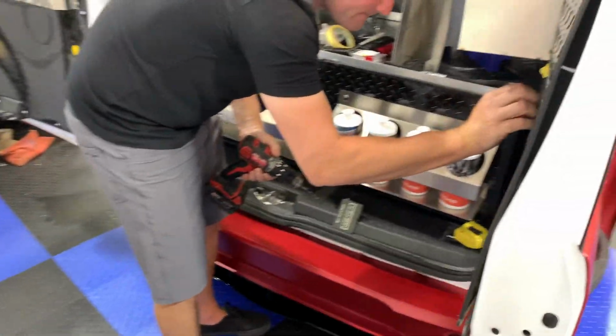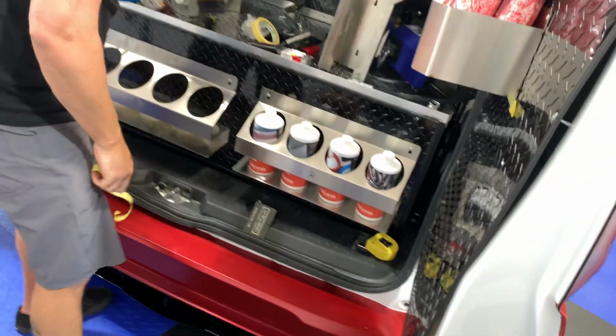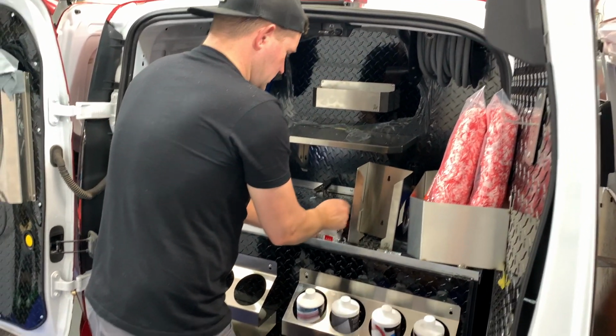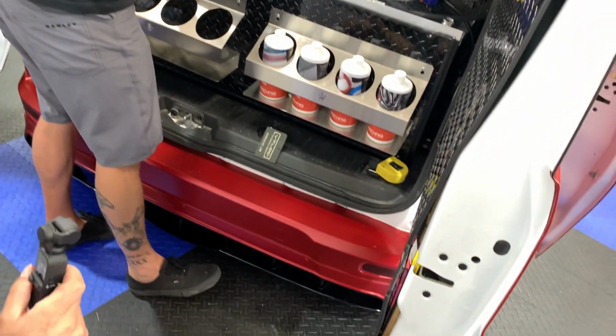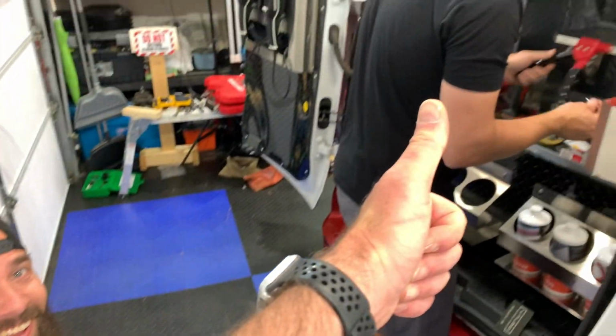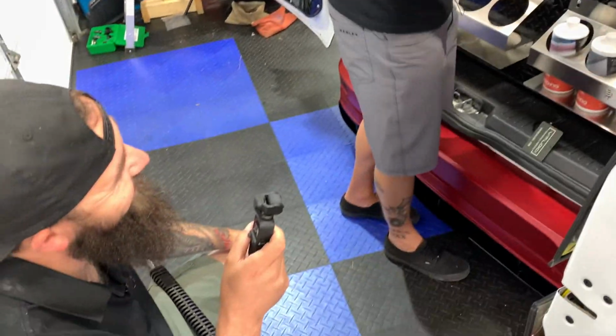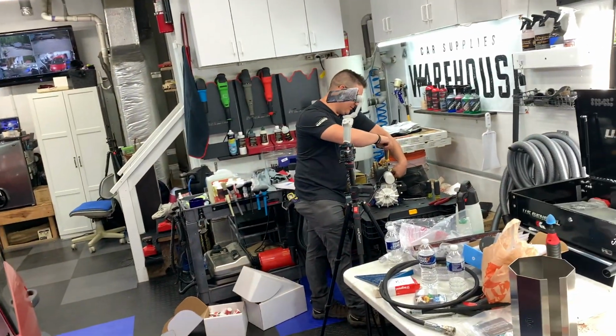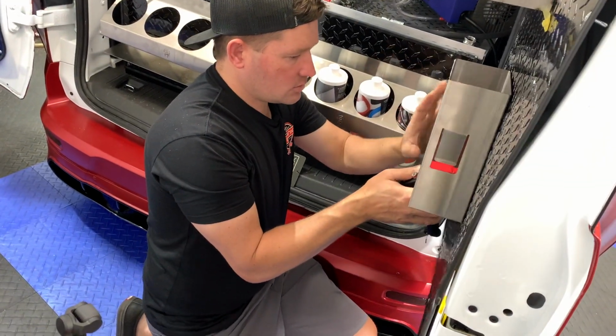And we got Jason and Eric here working on the back of the van, putting up the beads racks. Looking really nice. Everything's centered up. Looking awesome. I'm just here for moral support. Good job. You're doing great. Tony's really doing most of the work, actually. He's doing all the heavy lifting.